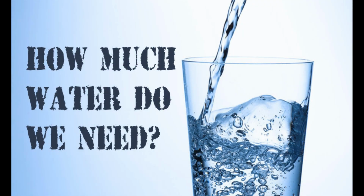So how much water do I need each day? The average person requires 8 to 12 cups of water every single day. If you're active, then you need even more. Now, if you wait till you're thirsty, your body is most likely dehydrated already. You need to drink water regularly throughout the day. It's best to always have water handy to sip on all day long.